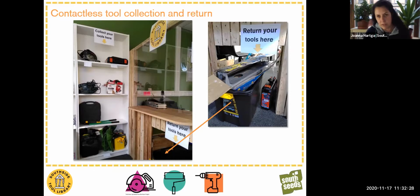And then when they return the tools on the right, they'll put them into this heavy duty crate, and we'll just leave that alone for 3 days. We've got quite a few of those crates that we can swap in and out. We only have to touch the actual crate rather than the tools inside.